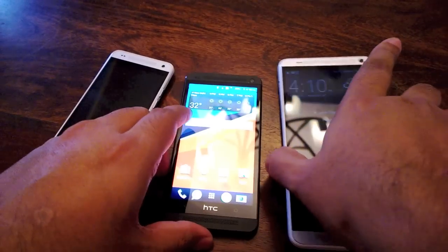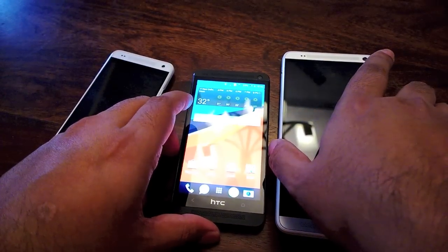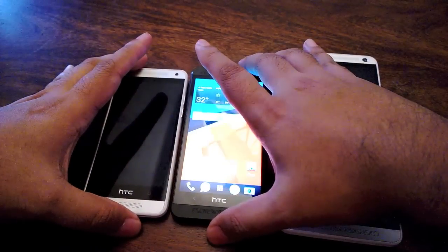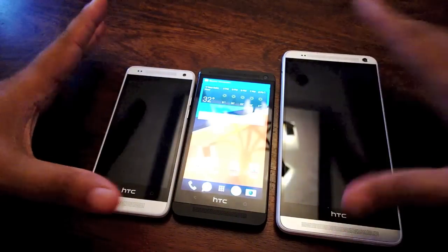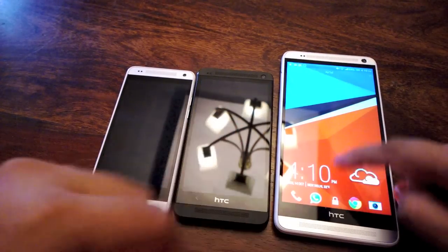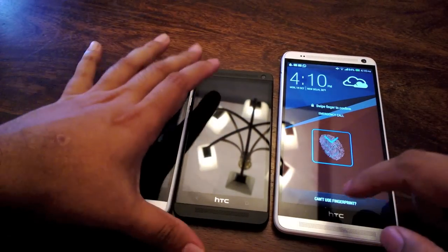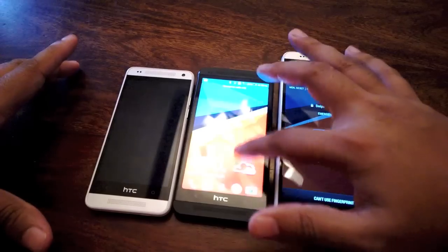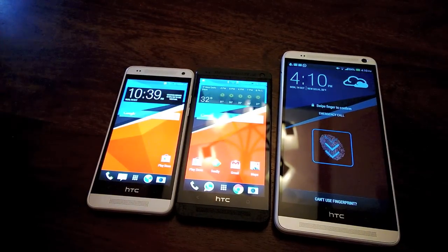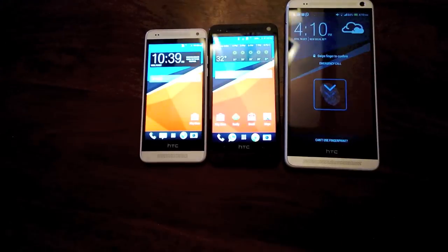I know it's a quick video, but they all have features that are so similar that I could not really make a separate entire video on every single thing it does. I do like that the HTC One MAX has the buttons at the side though, whereas the HTC One regular and the HTC One Mini have the buttons on the top, which make it a little hard to use overall.